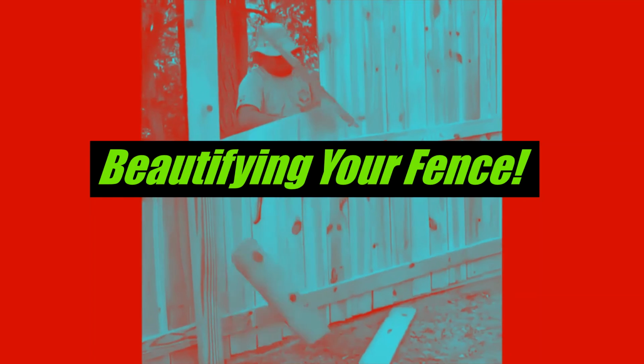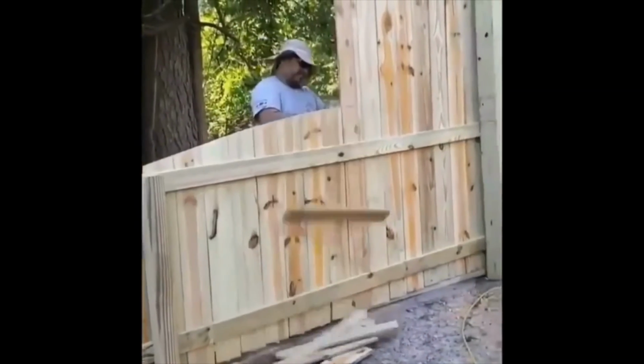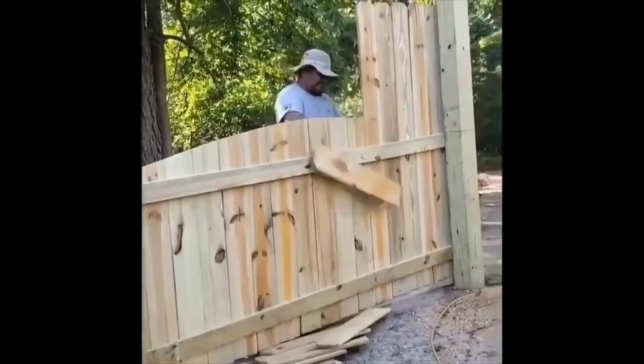You might think this is wood wasting, but I think this just spices up your fence and makes it look much more attractive for an outside viewer.